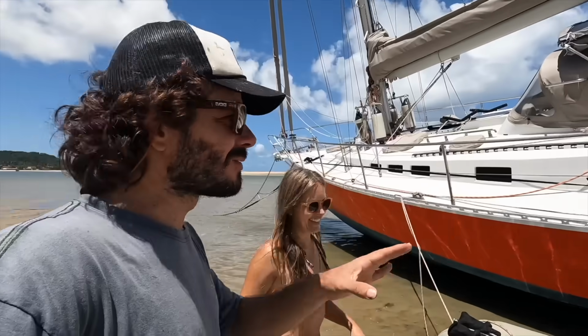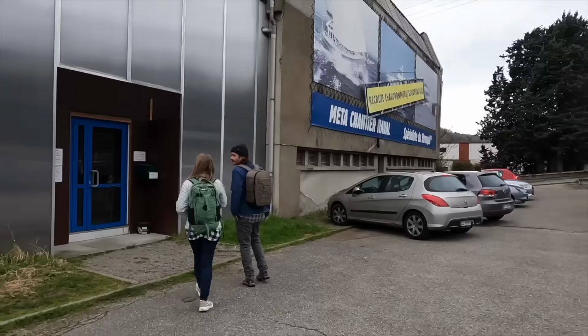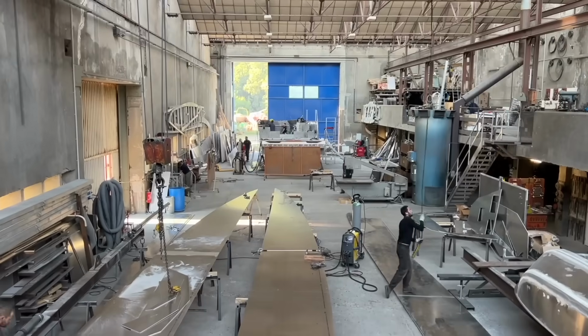We are Duca and Roberta, and after 2 years living aboard Odd, we sold our boat in the Caribbean and we moved to France, where we are gonna build our new exploration aluminum sailboat.